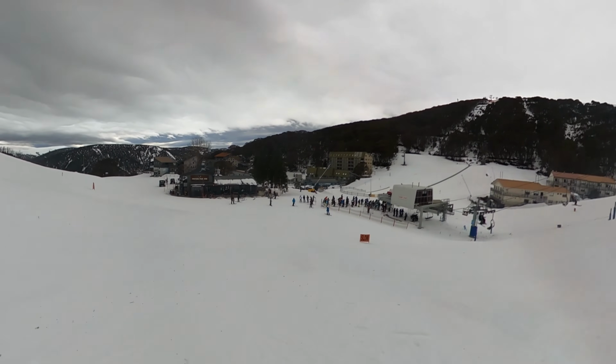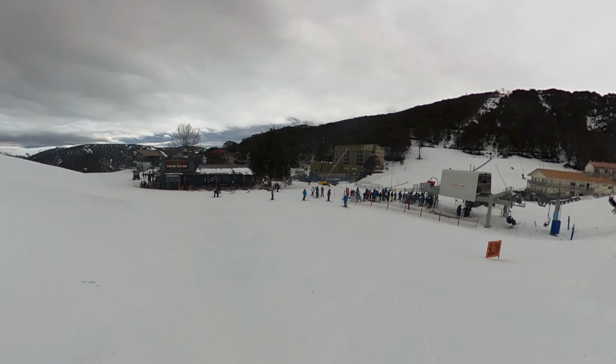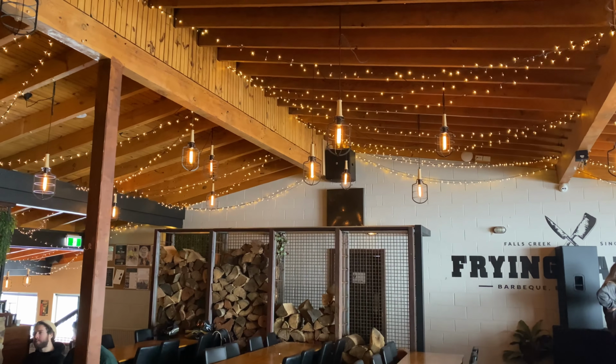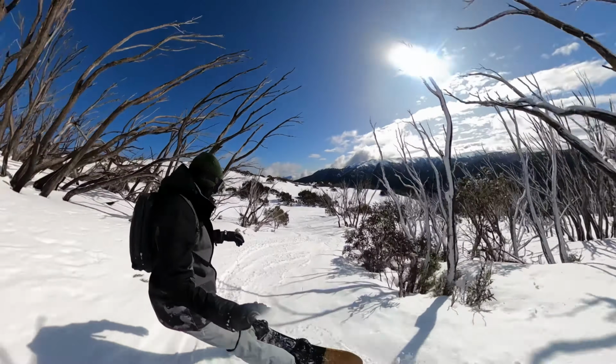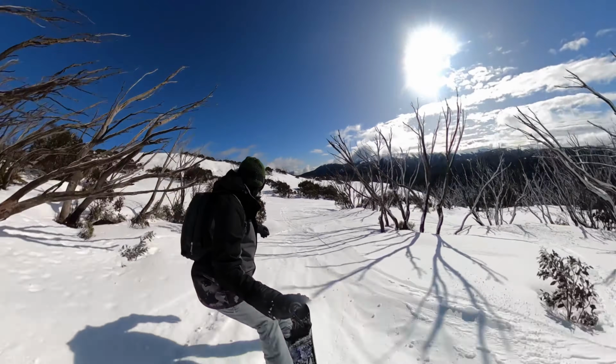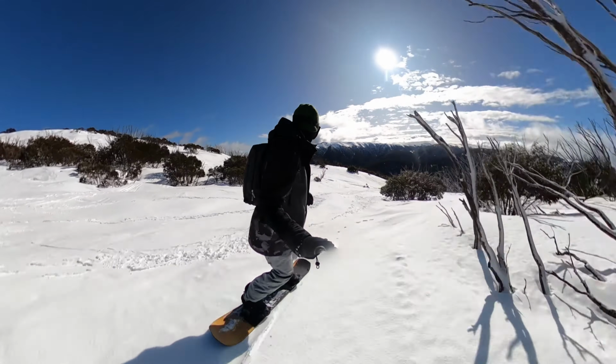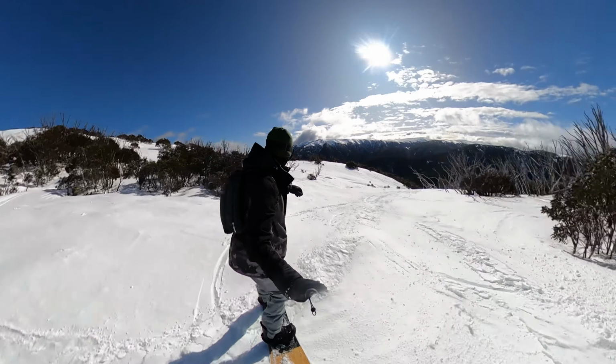After a day on the slopes, there's nothing better than relaxing and enjoying some après-ski activities. Falls Creek has a variety of restaurants, cafes and bars where you can unwind and refuel. Whether you're in the mood for a cozy fireside dinner or a lively evening of drinks and dancing, Falls Creek has something for everyone.